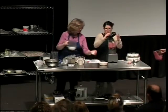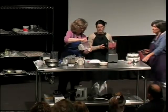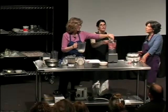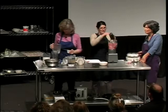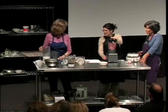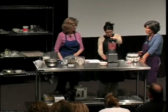Sometimes if I want a little more protein, I might just add some more nuts. You can actually add nuts or seeds when you're blending it up, and that's another way. Okay. Did we put the honey in? Did you put the honey?